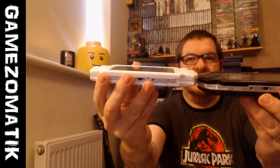And I thought what I'd do today is do a little bit of a rundown of my PSP collection. Now, I'm a big fan of the PSP. I've actually got two of them. I've got the original black fat one that came out, and I've also got the white slim and light, or whatever they were called when they came out, which is considerably thinner, as you can see, than that one.